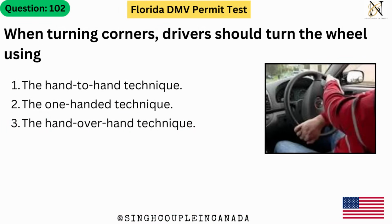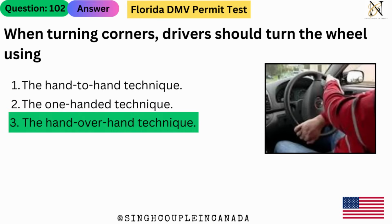When turning corners, drivers should turn the wheel using: 1. The hand-to-hand technique. 2. The one-handed technique. 3. The hand-over-hand technique. The answer is 3. The hand-over-hand technique.